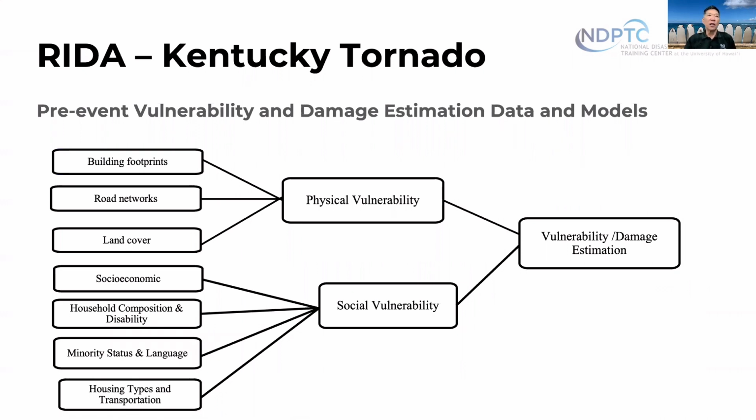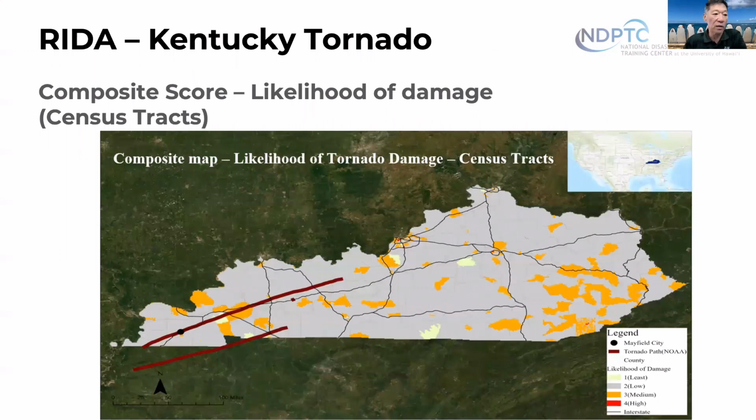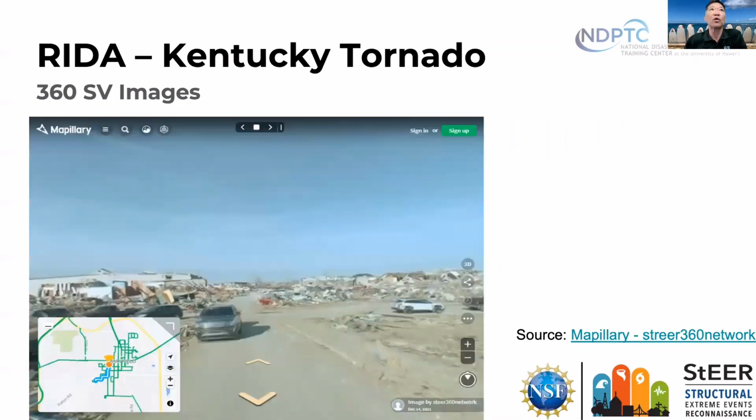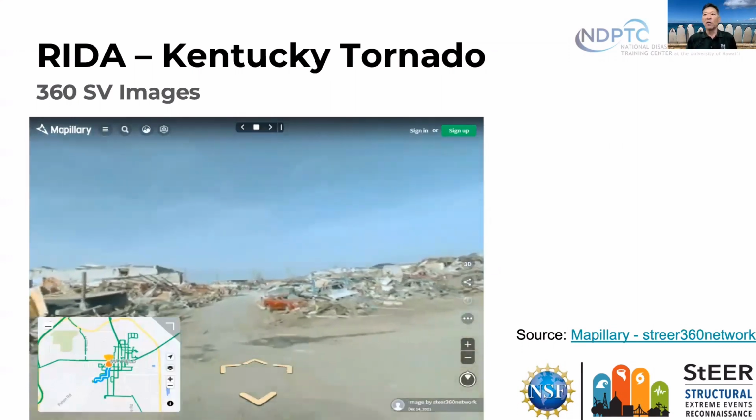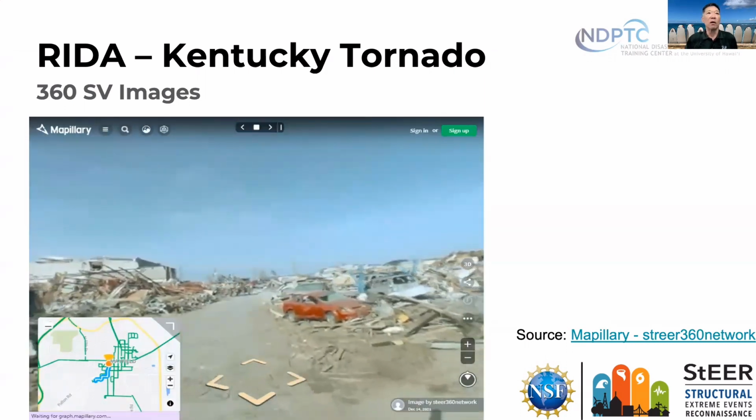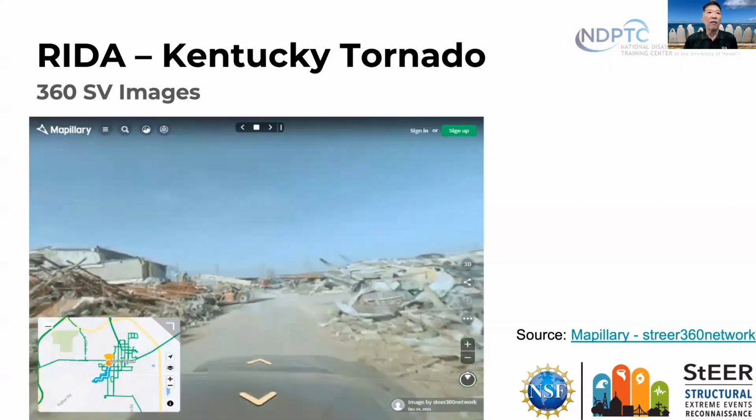And again, the idea is to bring together diverse information about building footprints, roadway networks, the land cover, and other socioeconomic data about disability, minority status, housing types, to assess the social and physical vulnerabilities and bring them together into our damage assessments. And then again, producing composite maps, which show the likelihood of damage, integrating that with survey imagery, and also with our Google Street View equipment. And this shows some of the actual damage in the heavily impacted areas.